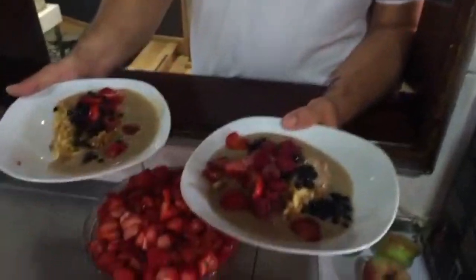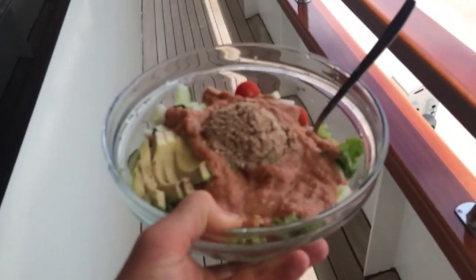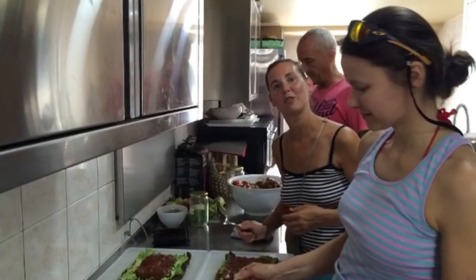It's the lunch assembly line. Oh. Look how beautiful these are looking. Oh, so pretty. Salad, special delivery salad. Hopefully everyone's going nuts and wants this too.